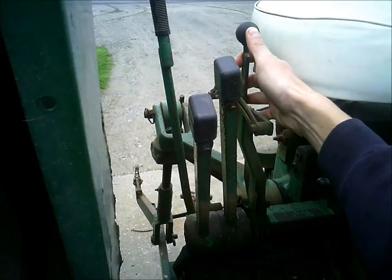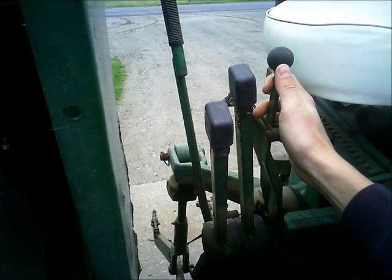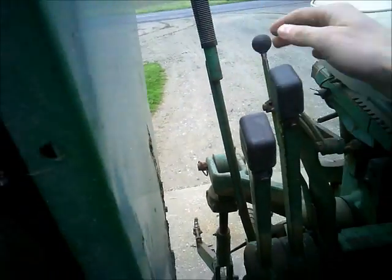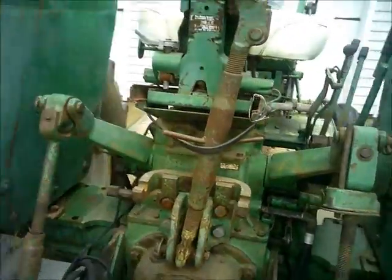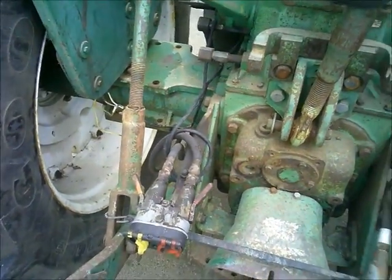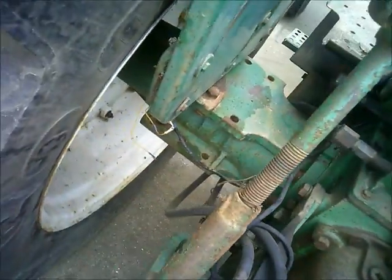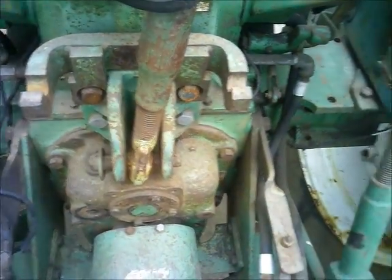Three-point works. Means the remotes probably work. I'm going to go through, put all new hydraulic hoses on it, change over the couplers to this style, probably replace this one because it's kind of schmucked. I don't think those are the original brackets for the remotes to hang on either, so I'm going to have to find a set of those.